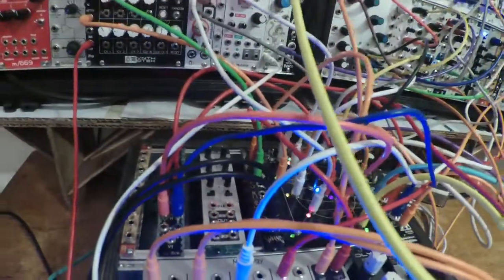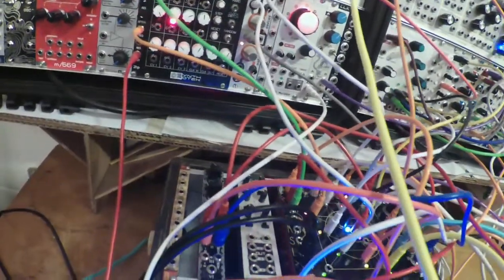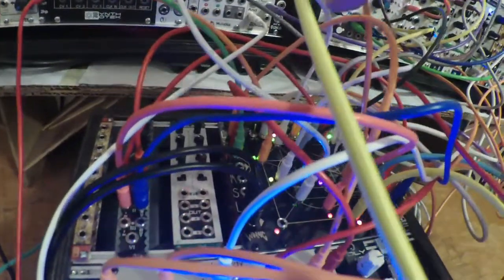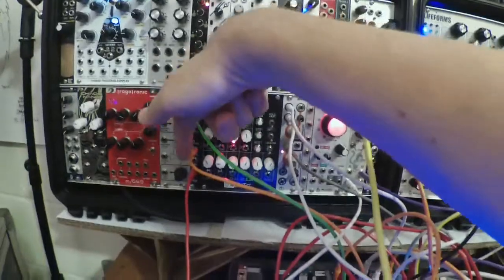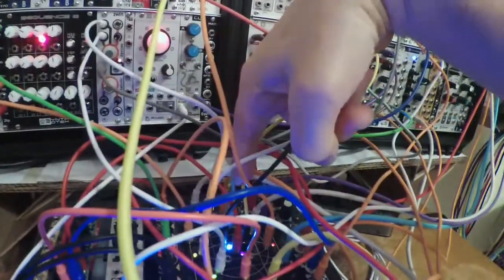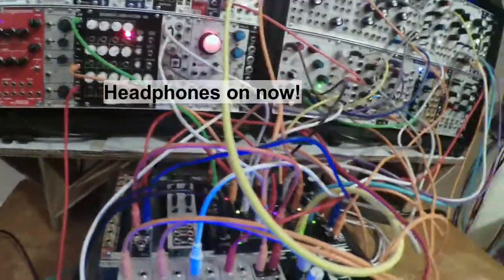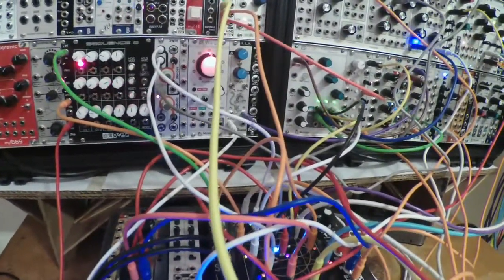And now the mid-side encoder is, I just have left and right from the mixer going into L&R, and then the mid out is going into this low pass filter over here. The cutoff of the filter is being controlled yet again by vector space, output from the filter is going into delay, and then out from the delay is hanging loose right here. And I am going to plug it in to the side input and listen what happens.